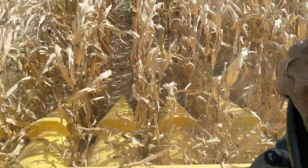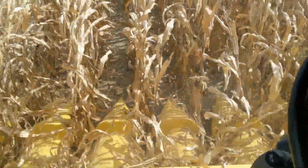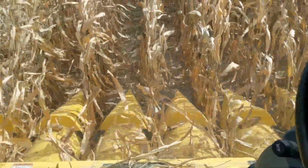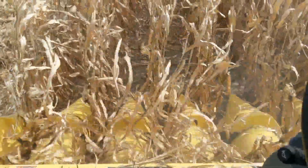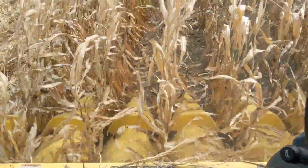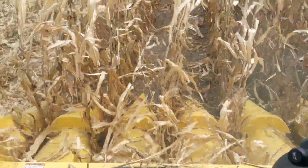Still working on getting the field opened up. I believe this was planted maybe with a 48 row planter. I'm not for sure. I'll have to ask my neighbor. He did the planting for me on this field. Me and William did the other field with our 4 row.